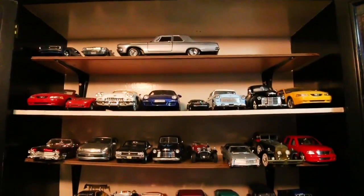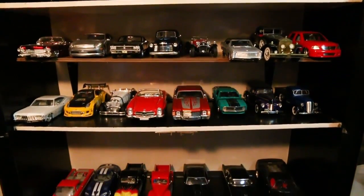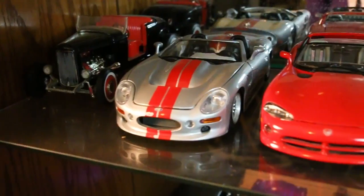I enjoyed the look of them, how well maintained they were, when they were built, the condition of them, and between going to car shows, I just had a fascination. My name's Richard Hunter. I collect die-cast antique cars.